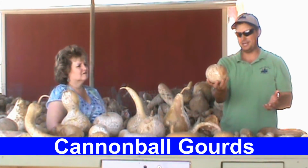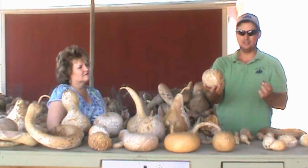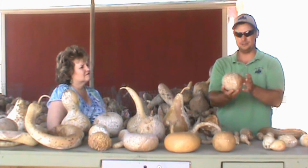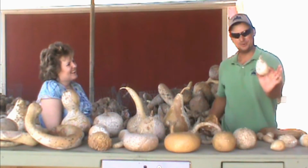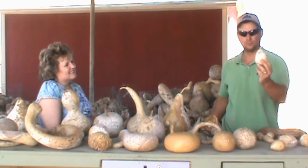The next variety that we have, the cannonball gourds. Again, a hard shell variety, probably the densest shell of all the gourds. Not necessarily the thickest, but by far the densest wood, so it holds any kind of carving pattern that you do very well. Don't want to throw them at anybody. No, they are definitely hard. And also we have the egg gourds. These again are an ornamental variety, very thin, but they work good for painting.